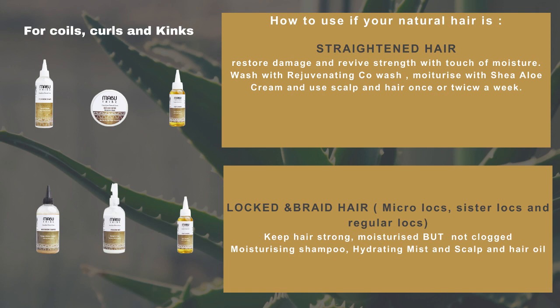So your hair could be natural and just left free, and you would use the routines as we have described them. Your hair can also be straightened or relaxed, and in that case, you would want hair that is restored from the damage of straightening the hair, and you want a touch of moisture. So you wouldn't go in with all the moisturizing products because that would be heavy on straightened hair. So what you do is use the rejuvenating co-wash to revitalize your hair, and then you'd use the shea aloe cream to actually bring in moisture and seal in moisture in your hair. And then you can go in on your scalp with the scalp and hair oil.